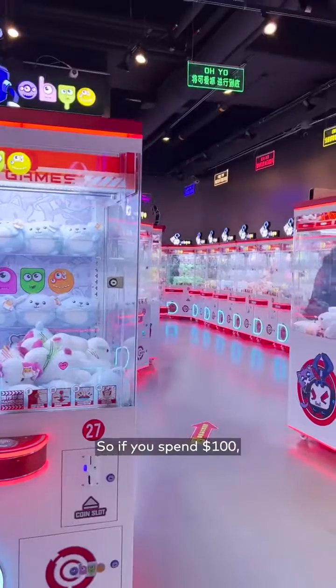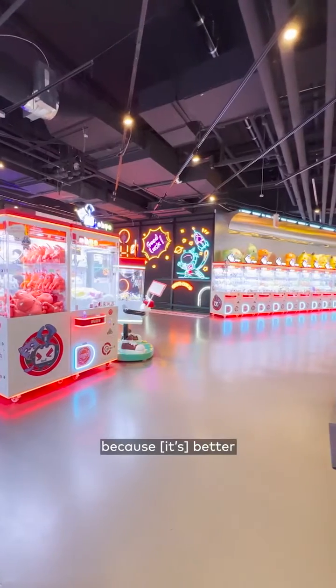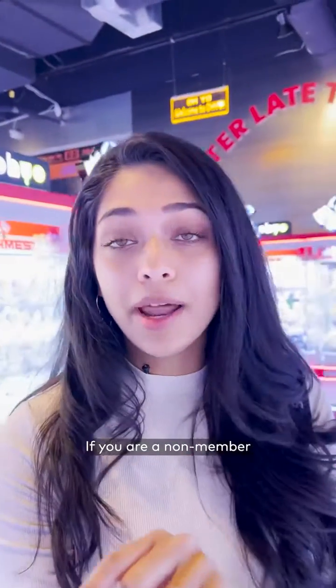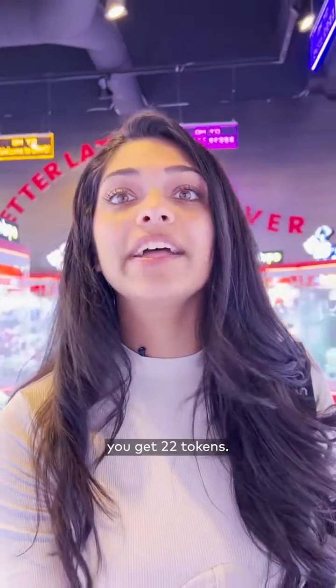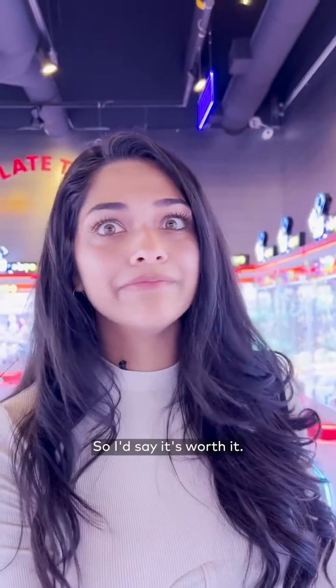Please. Yeah! So if you spend $100, you automatically get a membership and you can share it with your friends if you like. I think it's beneficial because better value for money. Okay, here's an example. If you are a non-member and you spend $20, you get 22 tokens. But as a member, you get 30 tokens. So I'd say it's worth it.